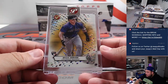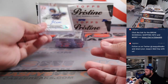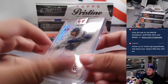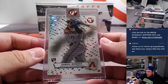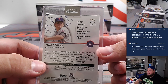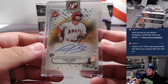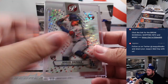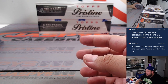Alright. Brian Serven for the Colorado Rockies, gold. Rockies, that's going to Nancy. And then we got a James Outman for the Dodgers, Ryan G. There you go, man. Should have made that catch today, James. Come on, man. Gabriel Moreno, I think he had a home run today, actually, for the Diamondbacks. Going Alexander. We got a red Tom Seaver for the Mets, Andy Bennett, 4/5. Of course, when you get a Dodgers autograph, you have to get the Angels one, right? Livan Soto. Angels going to Michael Stapleton. The last one here is a Miguel Vargas for the Dodgers. All right. There's the first two.